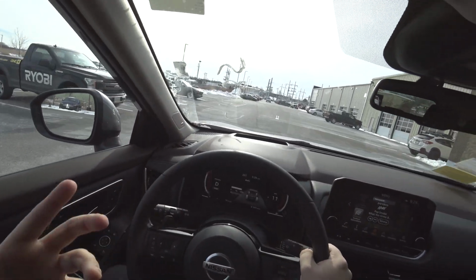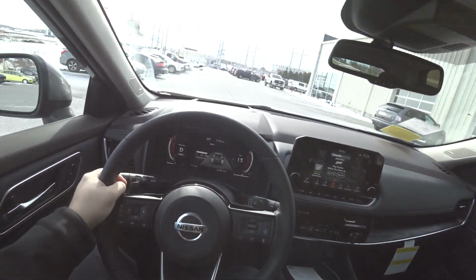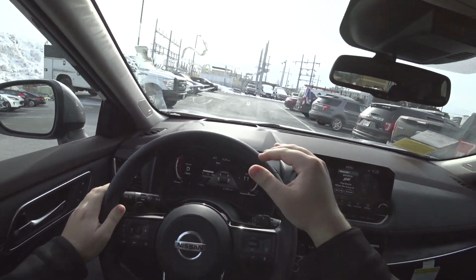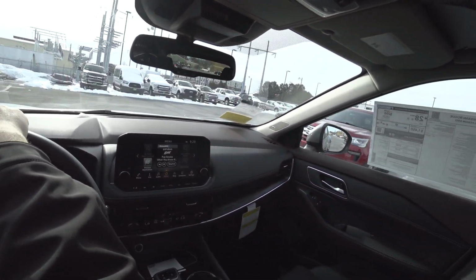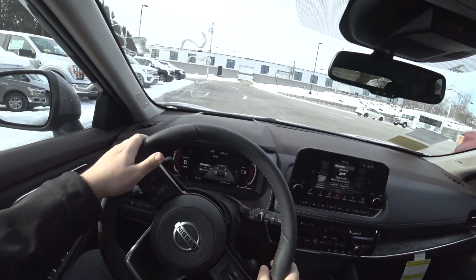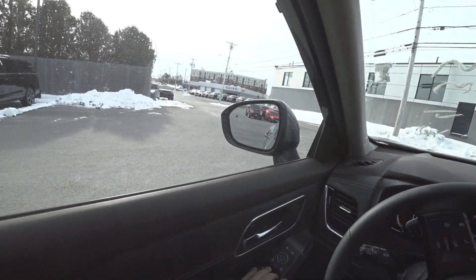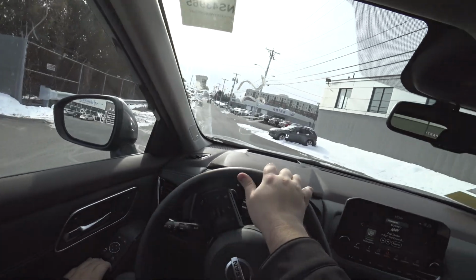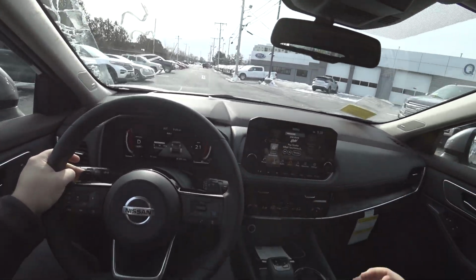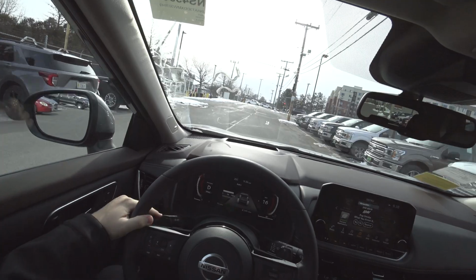This Rogue is a very, very nice vehicle, especially for the price point. Nissan is very good at providing some great values in the market, and this is no exception. Under $40,000, there's not a lot of other SUVs that are to this level. It's a very, very quiet car to drive too. The platform's very, very smooth. It's a very relaxing vehicle to drive.